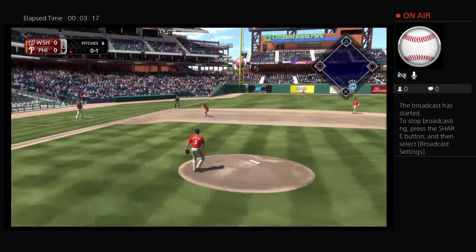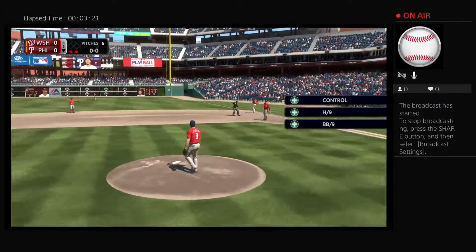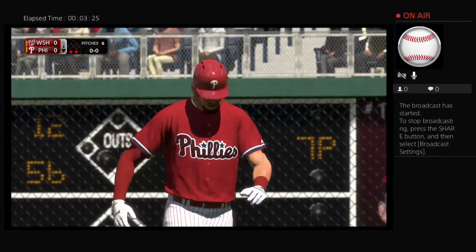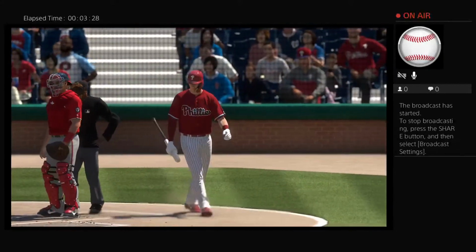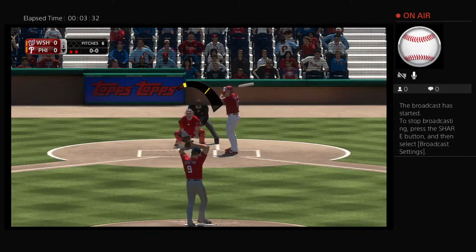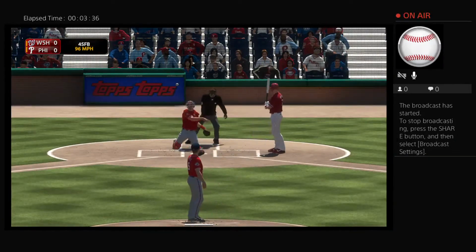Hit hard to third. Wade fields it cleanly. Throw in time at first for out number 2. Digging in, Rhys Hoskins. And he's been swinging it well the last couple of games. And a strike called at the knees, 0-1.